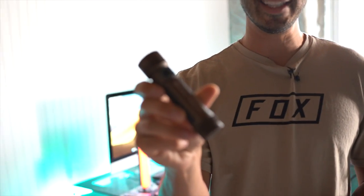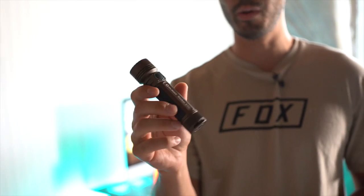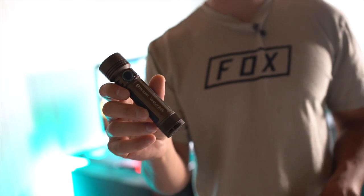Next up, I throw this in my bag or whatever. I don't really have this in my pockets, but this is the Olight Seeker 2 Pro. This thing is an absolute beast. I think it's like 3,200 lumens or something like that, they claim. Absolutely blows up the sky, whether you're out hiking or something. A lot of times we'll have shoots where we're outside until after dark. So this is something that I really do rely on. I like that it's rechargeable.